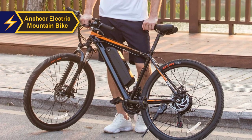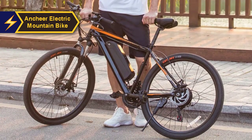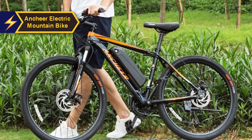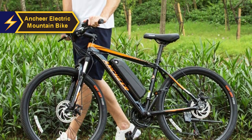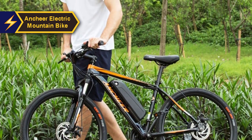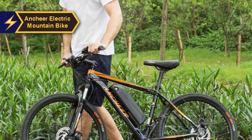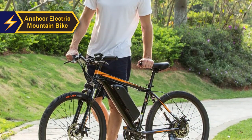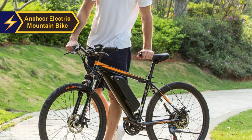Regardless of whether you're commuting across town or exploring rural trails, Ancheer's electric mountain bike delivers a satisfying experience everywhere. A high-speed 350-watt motor powers it, reaching a top speed of 12 miles per hour and covering a distance of 12 miles. While this might not seem fast, it allows for quite swift travel. A 36-volt 6Ah battery provides the power.